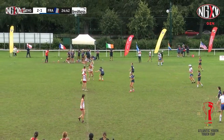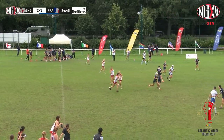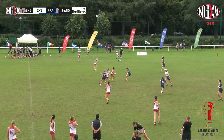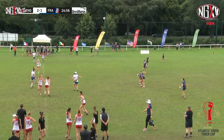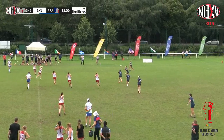So here we go. Good ball move. If they can get a little bit of momentum here, get the ball down, attack the touch. Good. Ooh. Good hands. Oh, I thought you caught that, but the ref has said otherwise. Or is that a forward pass? It's a forward pass. Referees becoming stricter and stricter the longer this game goes on.